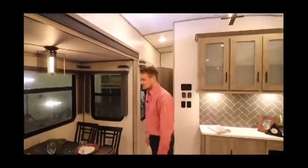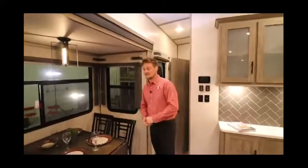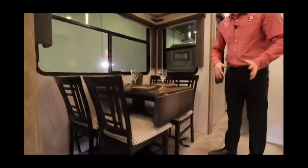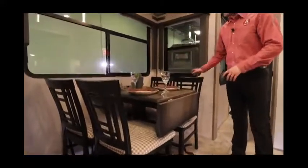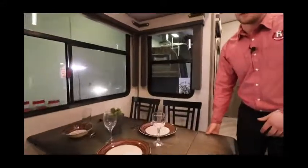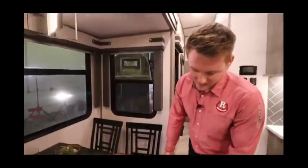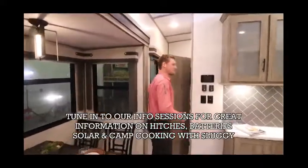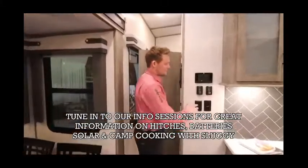Now, as we look over into the dining area here, you have a freestanding table. This is super great because, of course, now you're not into a dinette, which is really hard to squeeze around. Something like this, very easy to get 4 people in here, and if you needed to add more, of course, you have the table extension here, and it's even a little live edge table too, so it gives you that nice look.